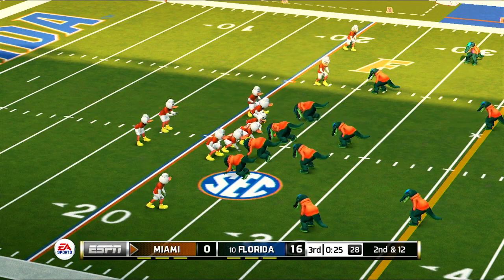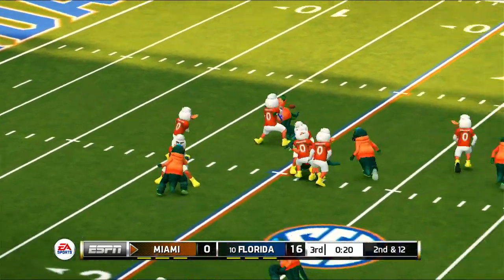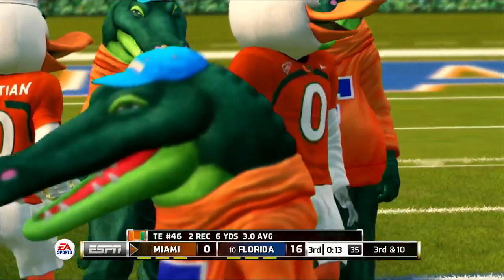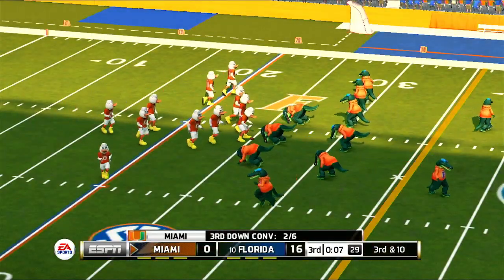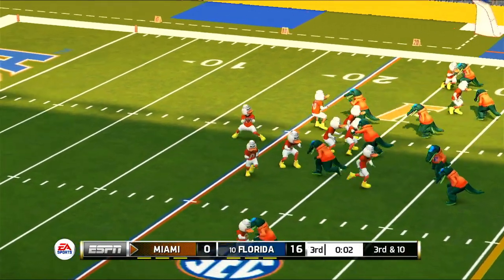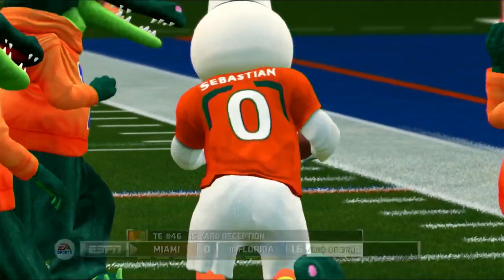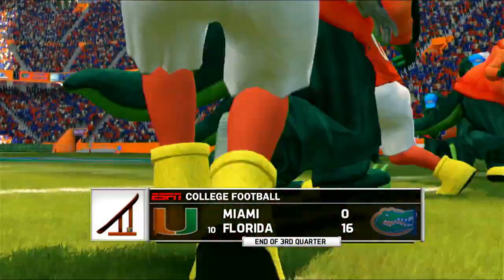Mike 12. Here we go. 180. Wide. 80. Fires quickly to the tight end. He's hit and taken down. That brings us third and 10. They're one of the loudest crowds in the country, and they are on their feet. And they make the stop at the 40. And this is still anyone's ball game as we head into the final quarter of play. Florida's got a 16-point lead.